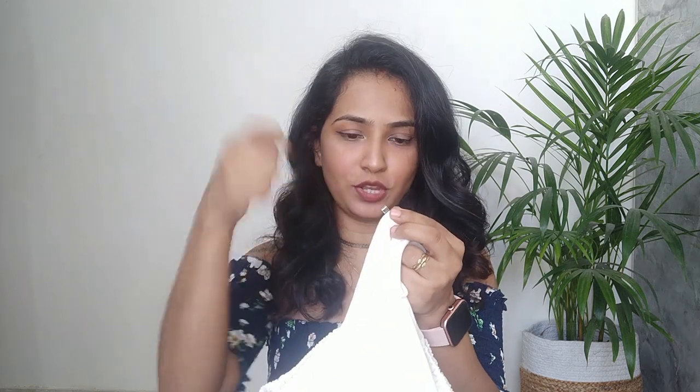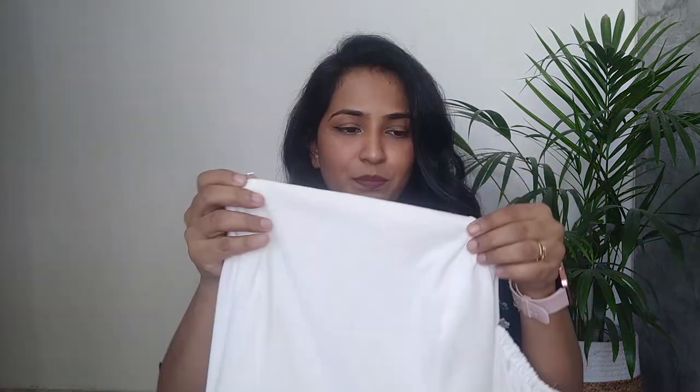I love the detailing on the front and the sleeves also. So the sleeves are, of course, like this. They are attached and give kind of an off-shoulder look. And the good thing is that they have given transparent loops to put your transparent bands to hold this thing in place, because this is off shoulder, right? And this is not stretchy, so it will not hold itself. So you need a hoop, a transparent band to put this on.